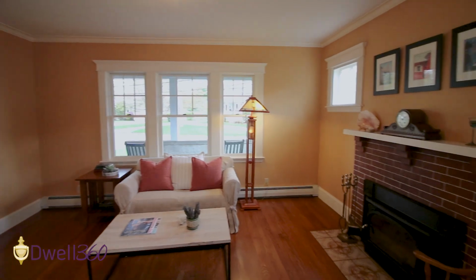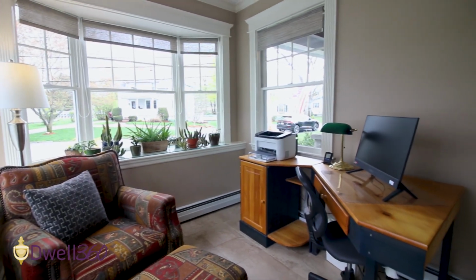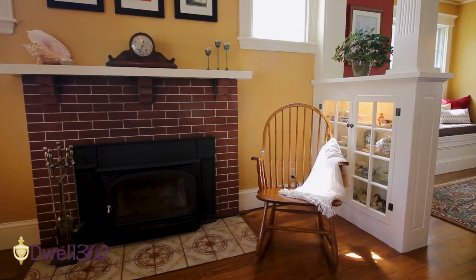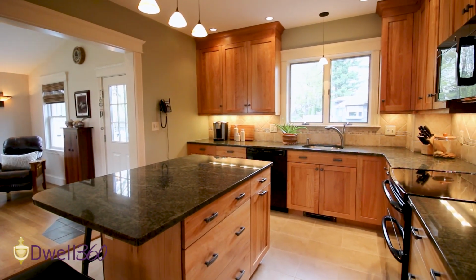It has updated windows. It also has a wood-burning fireplace, private office here on the first floor, and architectural features throughout, like these built-in cabinets that are really special and unique for the home. We're going to take a look at the renovated kitchen and other spaces throughout. So come with me as we explore the home.